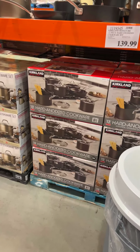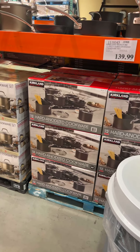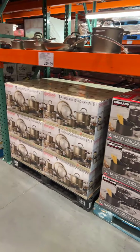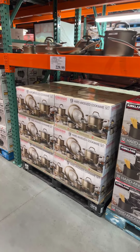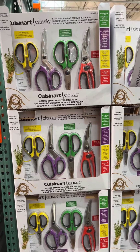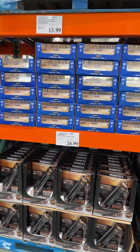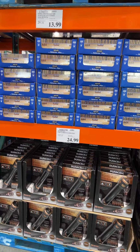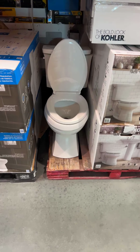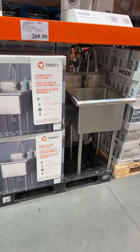This is Kirkland Signature. That's the house brand, the private label, Costco's own brand. 12-piece hard anodized cookware, $139.99. Circulon's 13-piece next to it is $229.99. Powerful scissors. Guess for cooking. Cuisinart. Batteries. Kirkland Signature brands available also. Light bulbs and light fixtures. Smoke alarms. Toilets. Toilet seats. Light bulbs. Utility sink.